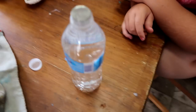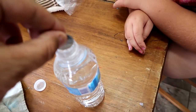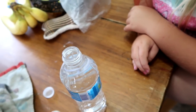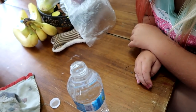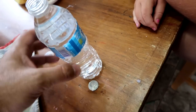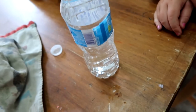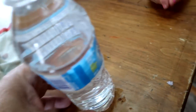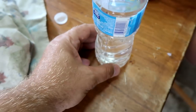Yeah, it's super cute. Hey guys, I'm going to try this magic trick with Sophie. You need a bottle of water and a quarter. See how the quarter won't fit in there? Well, this quarter will end up at the bottom of the water once I'm done. Okay, so I'm going to put this here like this, just put it up this way, and I'm going to cover the bottle with the water.